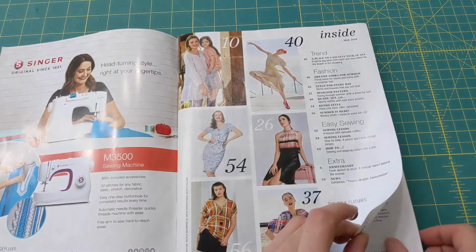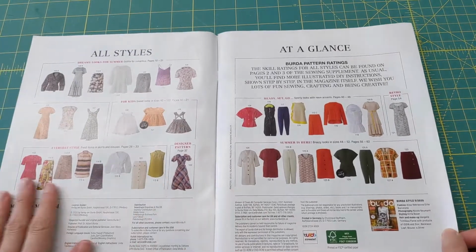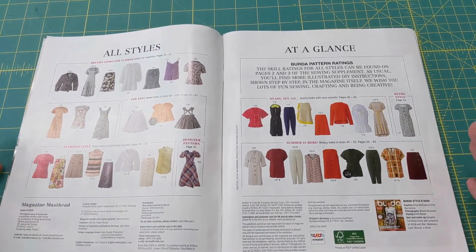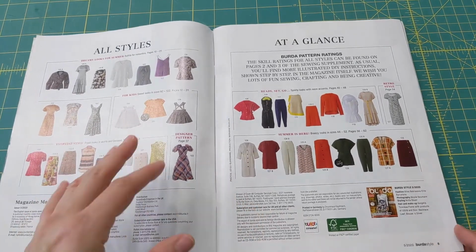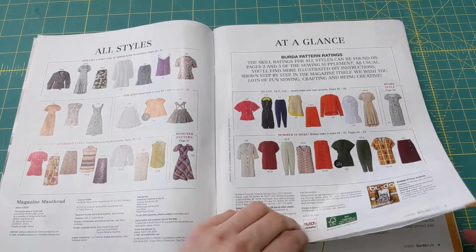Open up, we've got table of contents. As with every Burda issue, you have pictures of the garments for the patterns that are included inside this magazine. It's always fun to kind of pick out which ones I'm excited about and which ones I think are not so cute.